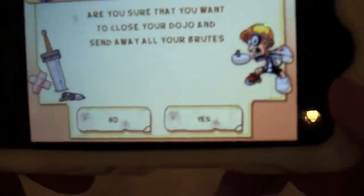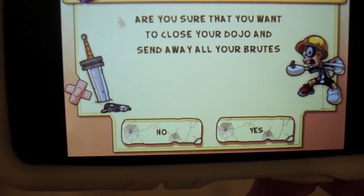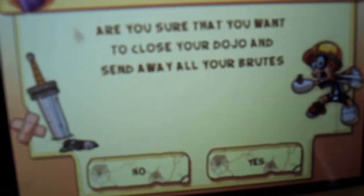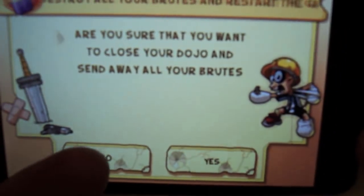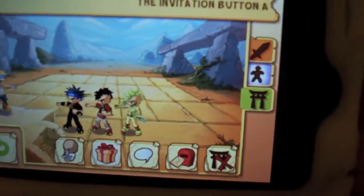Right here, it says, if you press that button, I'll show you in a bit. Are you sure you want to close your dojo and send away all your boots? Yes, you're gonna start all over. And no, if you press that button, does that?